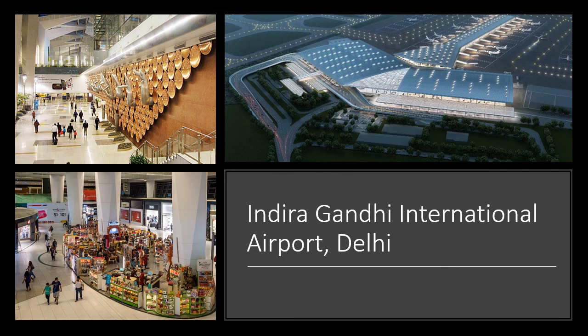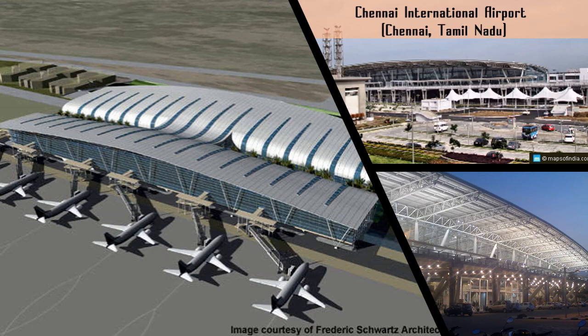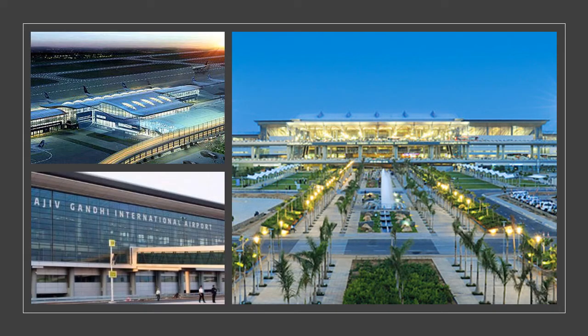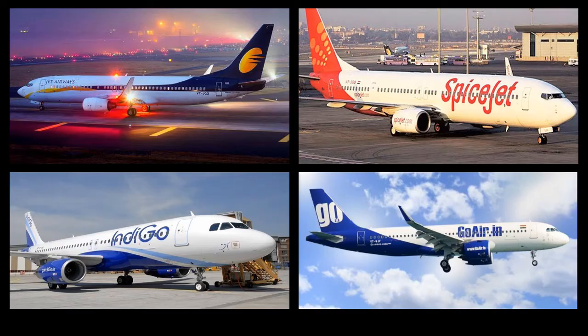In India, we have international and domestic airports. The international airport in Delhi is called Indira Gandhi International Airport. In Kolkata, we have Netaji Subhash Chandra Bose Airport. This is the Chennai International Airport. And lastly, our very own Rajiv Gandhi International Airport at Shamshabad. Children, Air India Limited is an airline that is run by the government. We also have private airlines like Indigo, SpiceJet, Go Air, and Jet Airways, which are also popular in India.